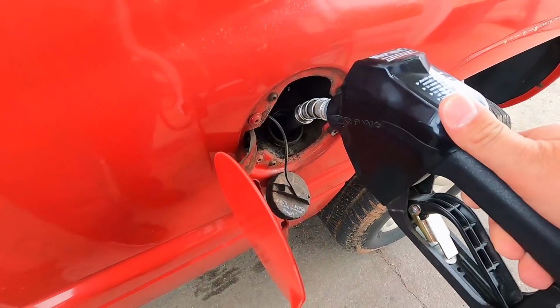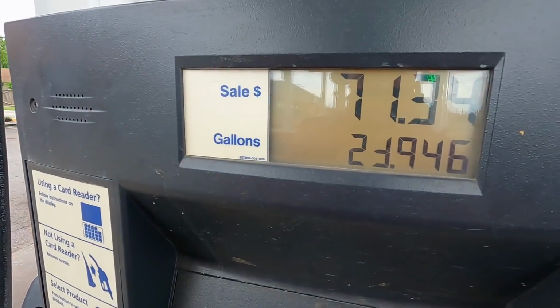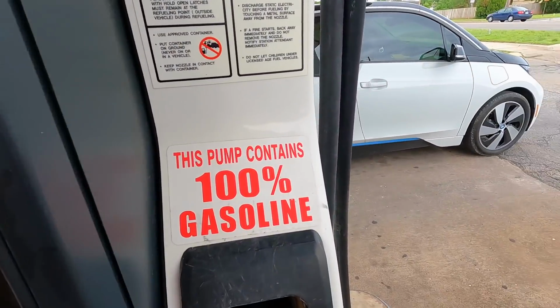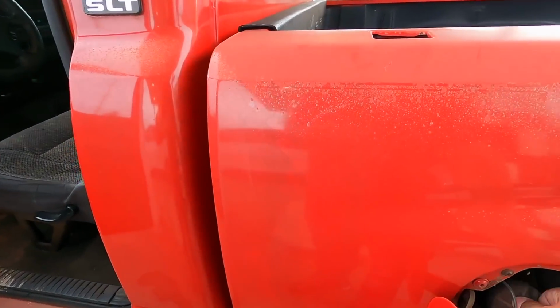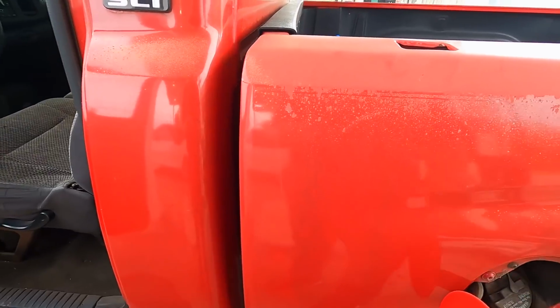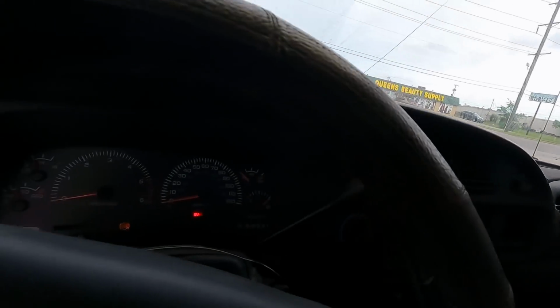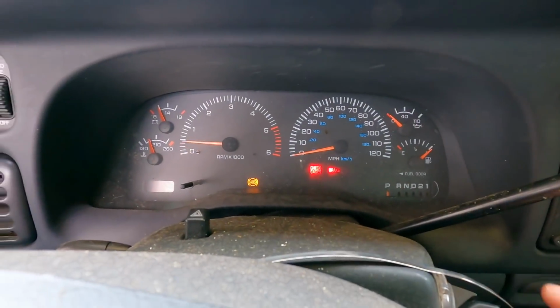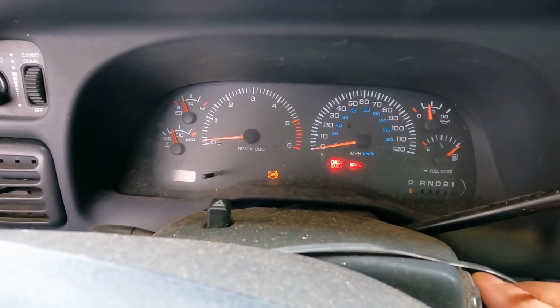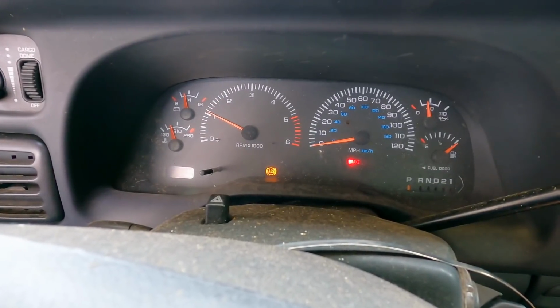All right. She's full of fresh gas. Against my better judgment, I put $71 in fuel, non-ethanol, because I know that this gas has been sitting in it for the past 6 years that it hasn't been running. So I wanted to make sure she was full of fresh gas, and I'm hoping that maybe she'll want to stay running. No, she won't. Still got to two-foot it.